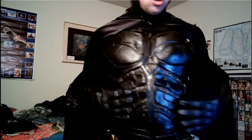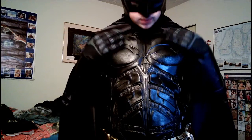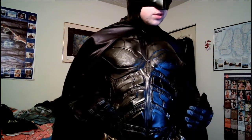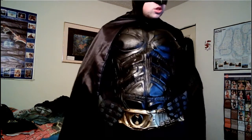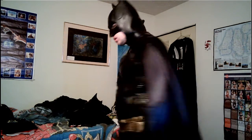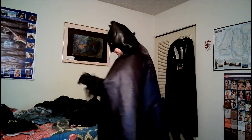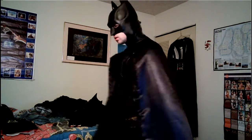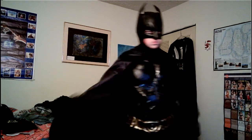This is the armor. It's basically like a shirt with rubber. This is a rubber armor thing. The belt there, as you can see. You already saw the cape, I think. So that's cool. And the cowl that I am wearing here. So that's that. So that's cool. I guess, and the cape flaps and everything.